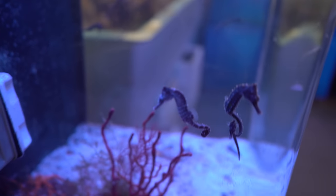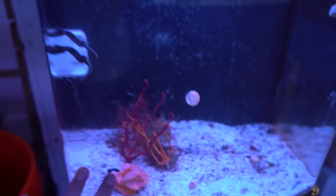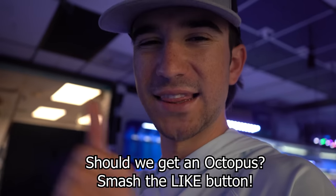The seahorses right there. What, 1, 2, 3, 4, 5, like 8 of them inside this tank here. Cool little bio cube. And I think I do want to set up a bio cube here soon. Probably get an octopus inside. If you think I should do that, leave a like on the video.